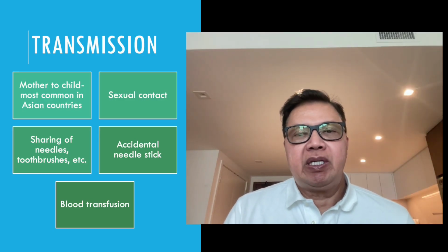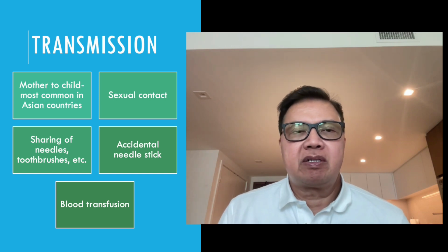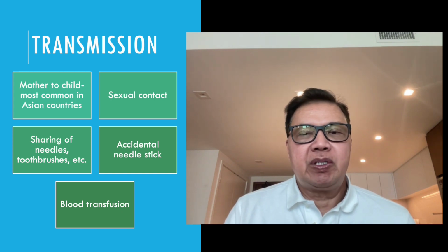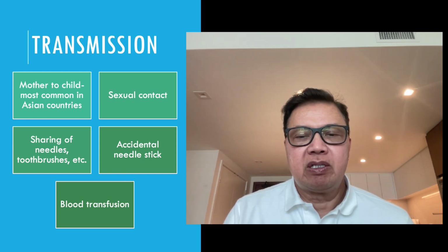Transmission for hepatitis B is usually mother to child, and occasionally horizontal transmission is very common in Southeast Asia and China, while sexual and percutaneous transmission is common in USA, Canada, and Western Europe. And of course, you can get it with an open wound, sharing of needles, sharing toothbrush, accidental stick from an infected sharp instrument, and also blood transfusion.